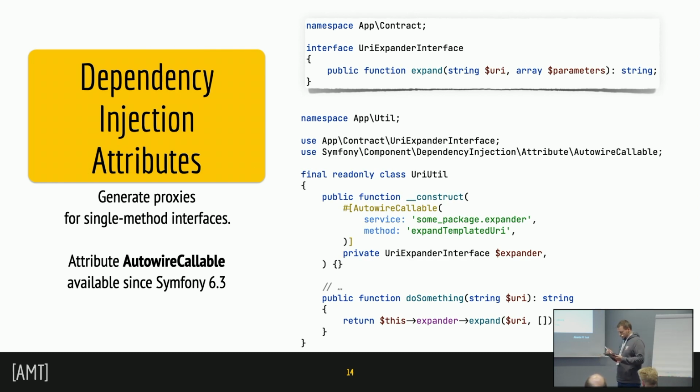So in this case, I said I have an expander service that is fetched from some package, from some bundle, that provides this to me, but the class itself doesn't adhere to the interface or doesn't implement it, but it takes the same parameters. I can simply say I want the expand template URI method from the expander service, and I want this call to be hidden behind the interface. I find this pretty neat, but I probably won't use it that often. But yeah.